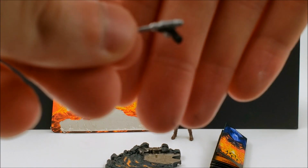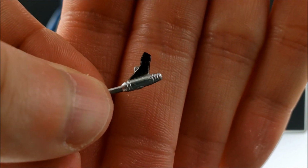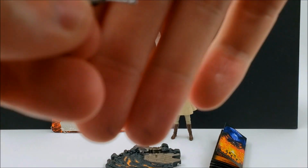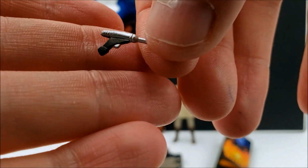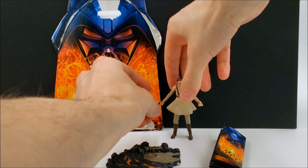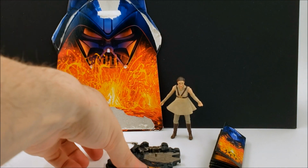So as far as accessories, she just comes with the standard Naboo blaster that we've gotten with so many Padme action figures over the years. You've probably seen this on many occasions before, so really no need to explain this one any more than it is. And she holds it all right in both hands. It's kind of loose, so be careful with that.